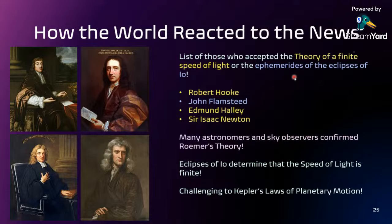In fact, when he was doing his Principia, he used a lot of trigonometry and geometry theorems to justify and prove the finiteness of the speed of light. But the eclipses of Io did determine that the speed of light was finite, even though it challenged Kepler's laws of planetary motion, because they're not time dependent. Yes, you can relate periodic motion to orbital distance, but you can't use those laws to determine where an object is going to be at a certain particular time.